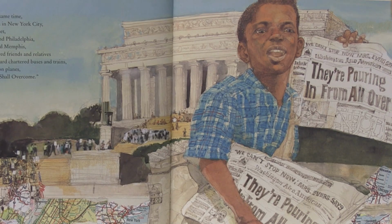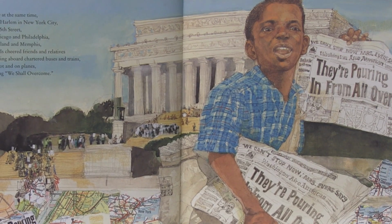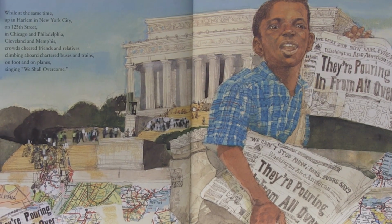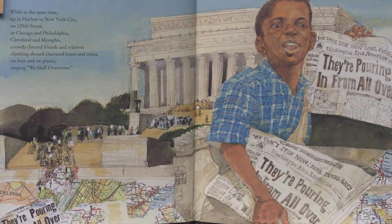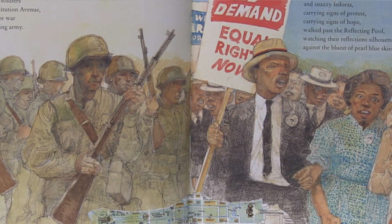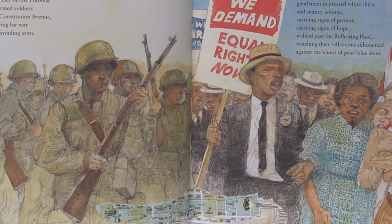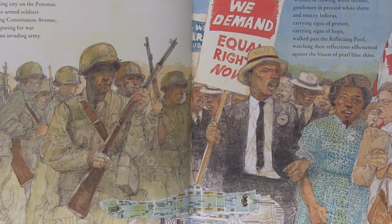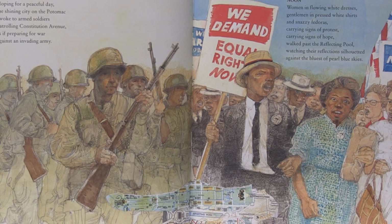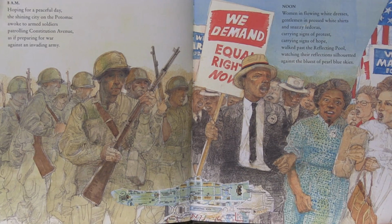Well, at the same time, up in Harlem, in New York City, on 125th Street, in Chicago and Philadelphia, Cleveland and Memphis, crowds cheered, friends and relatives climbing aboard chartered buses and trains, on foot and planes, singing, "We shall overcome." 8 a.m. Hoping for a peaceful day, the shining city on the Potomac awoke to armed soldiers patrolling Constitution Avenue, as if preparing for war against an invading army. Noon. Women in flowing white dresses, gentlemen in pressed white shirts and snazzy fedoras, carrying signs of protest, carrying signs of hope, walked past the reflecting pool, watching their reflections, silhouetted against the bluest of pearl blue skies.